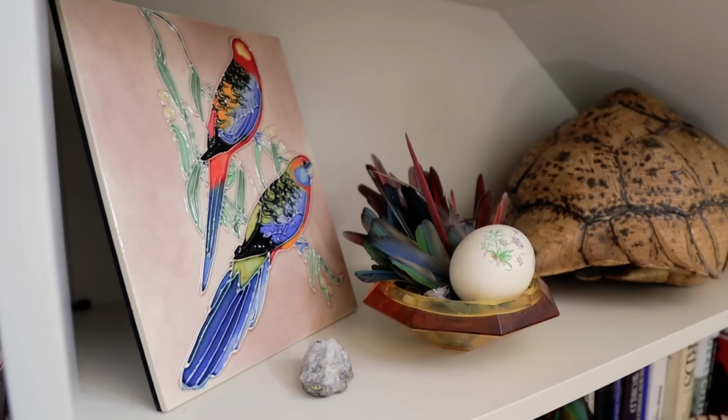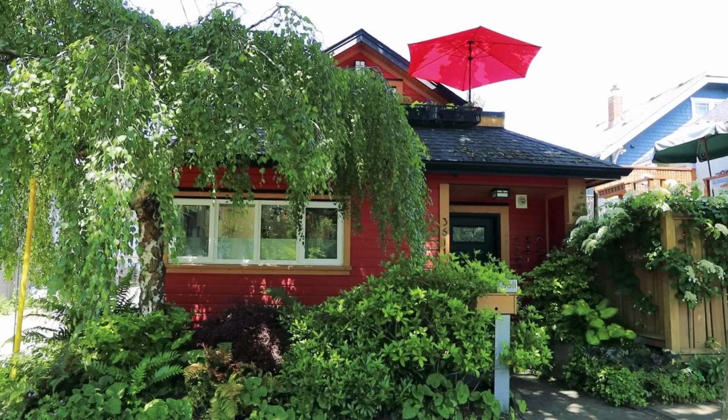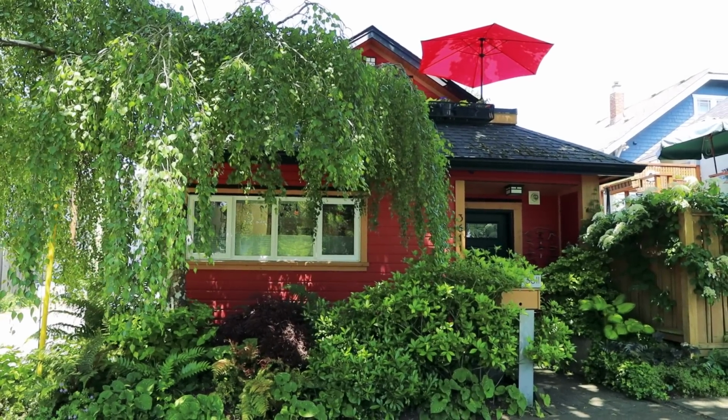I think homes like this just make so much sense, especially in a city like Vancouver where the cost of real estate is ridiculous and it's so hard for young people to find affordable options. You have done such a brilliant job with this home, and thank you so much for sharing it with me. Thank you. Cheers.